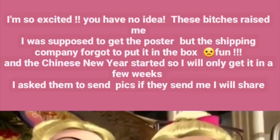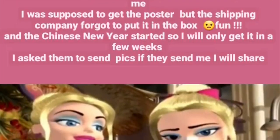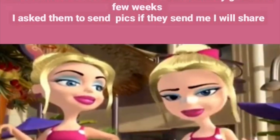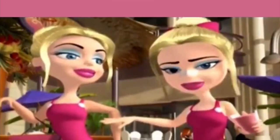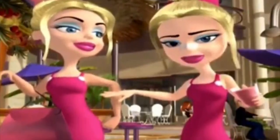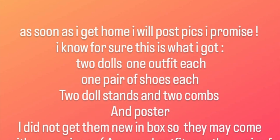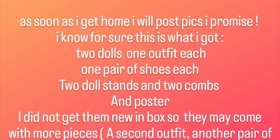So this is all thanks to Doll Obsession 2023 for sharing the first look of these girls. They posted this on their story, and they got them out of box, so they're not new in box. Obviously they might come with other stuff, more pieces, and might look different. This is just a very early first look at these dolls. Once again, I don't know how they got these dolls, but they did. And they're also supposed to come with a poster.